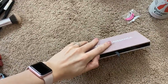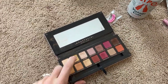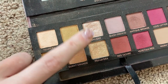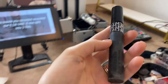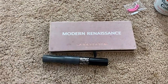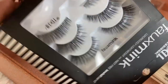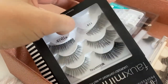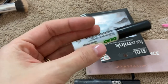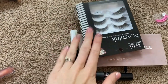Okay, so for the soft brown shadow, we're definitely going to do the Modern Renaissance palette because we've got these two that we can play with, and then this will be perfect. That looks almost exactly like what he has on his eye, so that should be perfect. Mascara, I'm just going to use my Dior Show mascara. That's just what I've been trying to use up lately, so we're using that. And these lashes look really dramatic in the package, but I actually think they're going to be the perfect amount of drama yet softness. It's going to give a little bit of fullness, but it won't be distracting. So I think I'm going to go with these. And then of course, my favorite, I've gone through so many of these, the Duo Paint On glue.